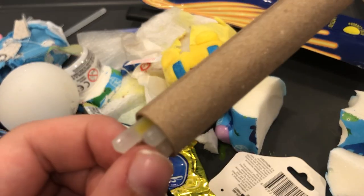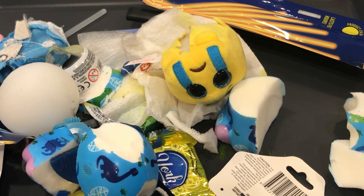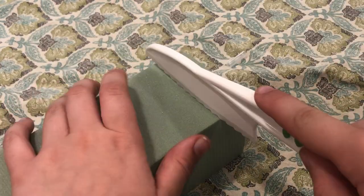Actually, guys, you know what? Since you guys are the best viewers in the whole entire world, I'll do a little extra thing. Oh, that's my dog. I'm gonna do a special little surprise thing. Well, not surprise, but this is warm too. Anyway, I'm just going to cut a small piece off, because the rest of this is going to be for a satisfying video I'm going to do.